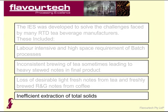And lastly, batch processes can be very inefficient, and I have to say that in my travels I've seen people conducting batch processes and brewing tea from anywhere from 5 minutes to half an hour, trying to extract as many of the soluble solids as possible. And I'd like to say that the IES meets all these challenges head on and produces a very high quality product.